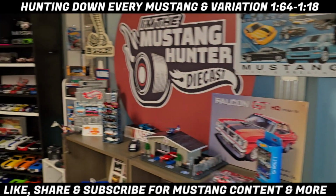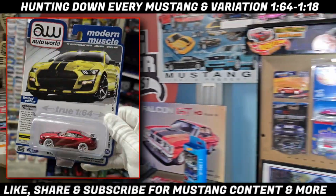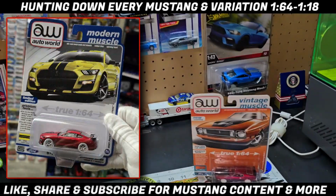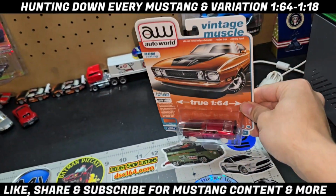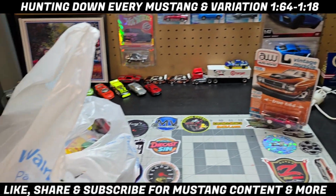Prior to the episode of me talking about my refocus on collecting Mustangs again, we did get the GT500 ultra red, so we are trading a lot of stuff to get the Mustangs we really need in the collection. And that is just the first one in this episode, guys.